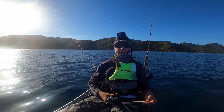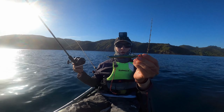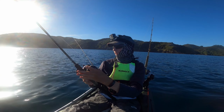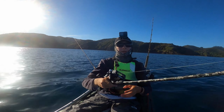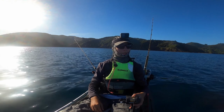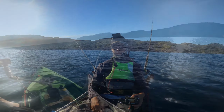Well, I've moved out a bit deeper now and I'm seeing a lot of anchovy schools. So I'm gonna try and match the hatch with this little micro jig. It's a 60 gram in a sort of greeny white color. We're gonna drop him down, and hopefully matching the hatch will produce a bite. Fish are being very finicky this morning.